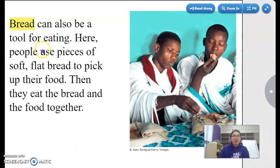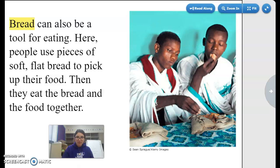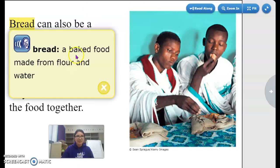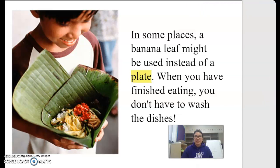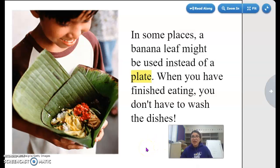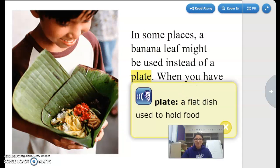Bread can also be a tool for eating. Here people use pieces of soft, flat bread to pick up their food. Then they eat the bread and the food together. Give me a thumbs up if you've ever done that before. Bread, a baked food made from flour and water. In some places, a banana leaf might be used instead of a plate. When you have finished eating, you don't have to wash the dishes. Oh, I bet that's super nice. Plate, a flat dish used to hold food.